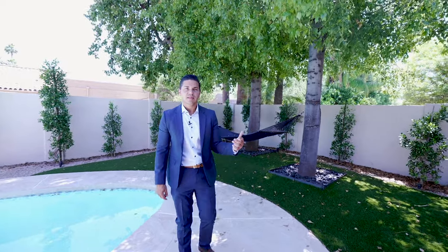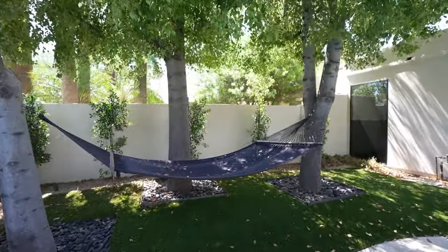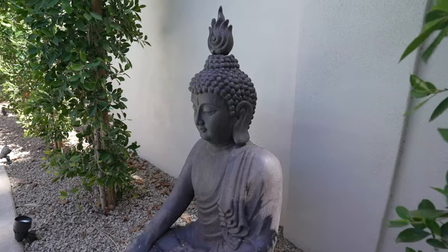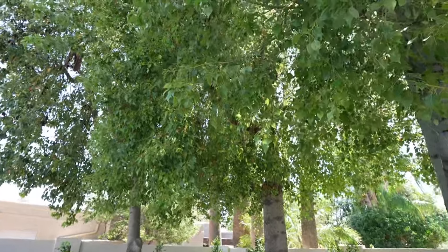So as part of the landscape design, we actually incorporated a hammock here in the backyard. So we have a nice shaded area where if you want to relax or take a little nap while you're out tanning, this is the perfect spot.